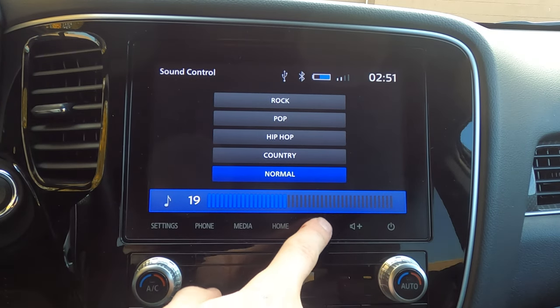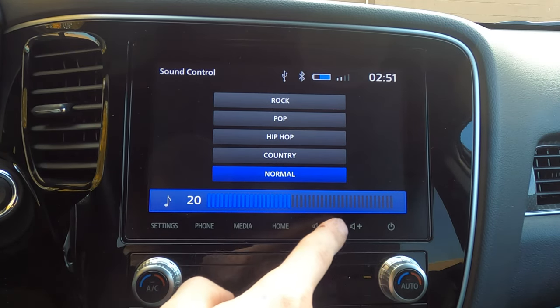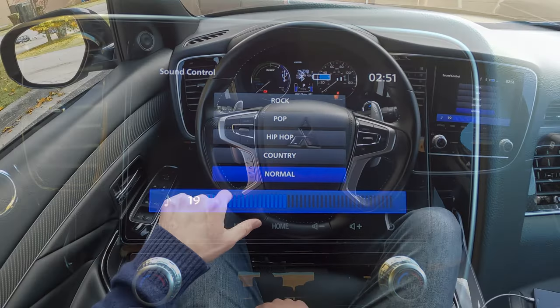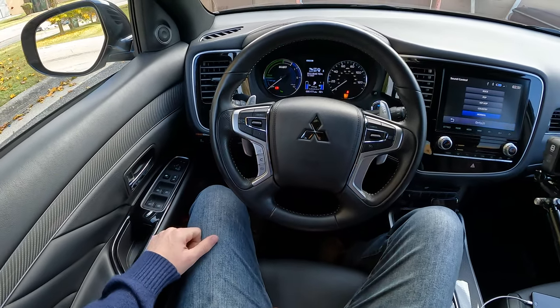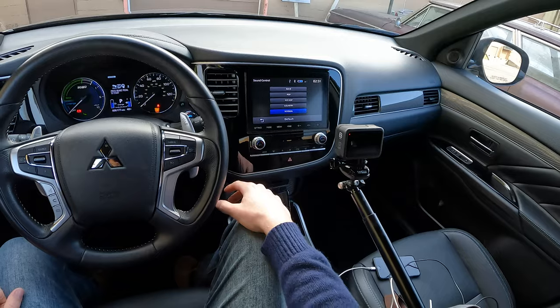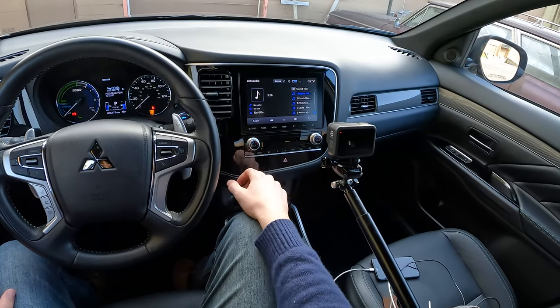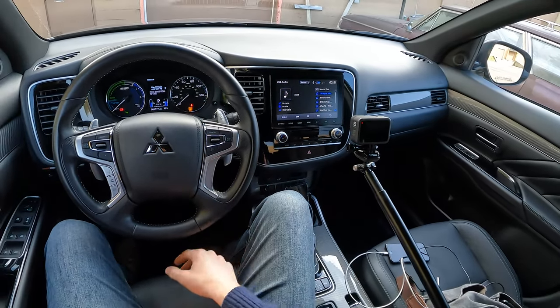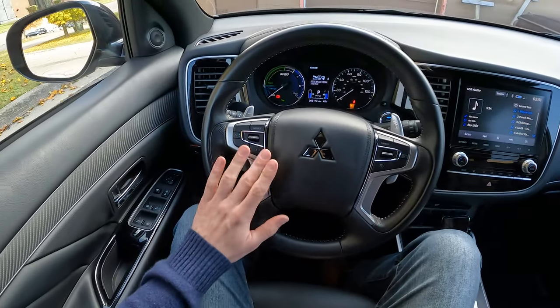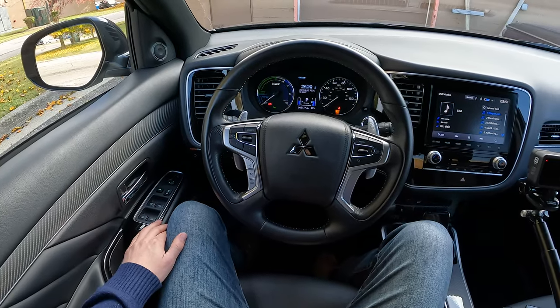Audio controls, you have volume buttons right here. Not a big fan of that. It doesn't look like you can slide either, so you pretty much just have to tap. Then you do have a nice volume up and down rocker on the left side of the steering wheel. For track selection, there's no physical control here. You'd have to go to media and click those buttons. Fortunately, it does respond quickly, or at least changes screens quickly, so you can click on that. You also have left side of the steering wheel track selection buttons there.